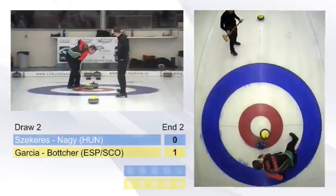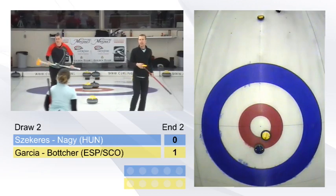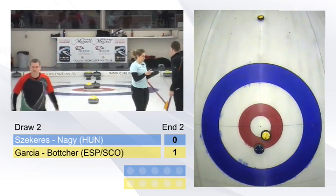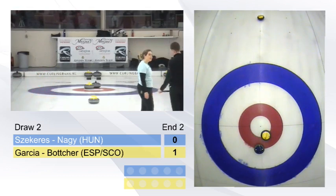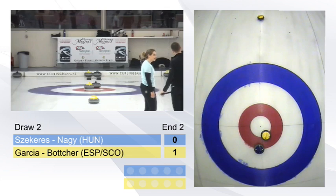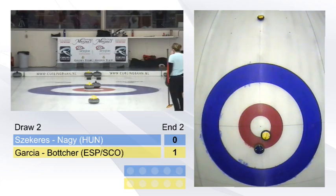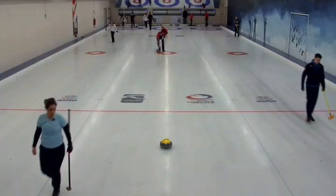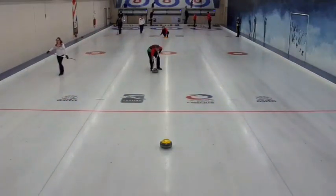Good shot. And I'm joined here now by Walter Goossens, the third from the men's national team. Welcome, Walter. Good morning. So nice to see some world-class curling on your home training ice here. Yeah, it should be a good game here, so I'm ready for it. Excellent.